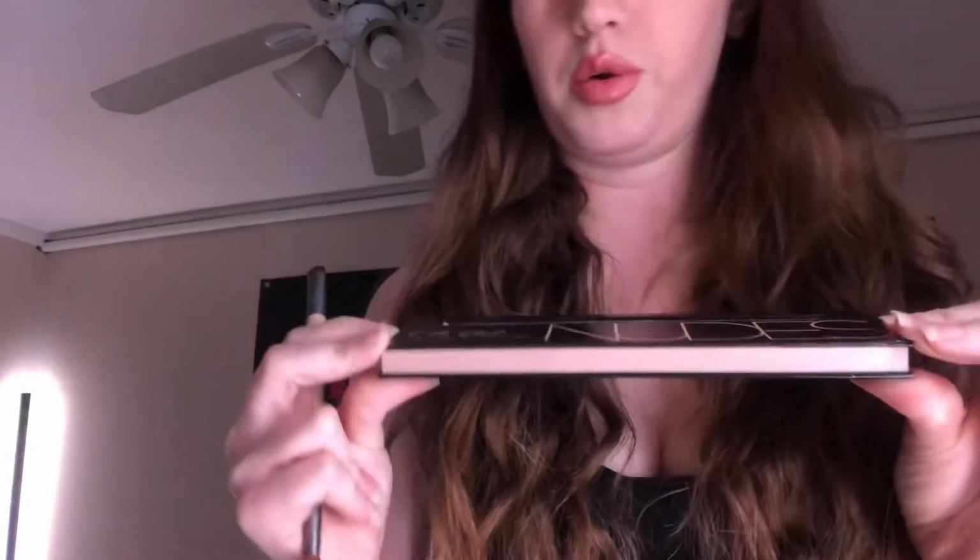I'm gonna do eyeshadow now. So I use, this one is my favorite one. It's the LA Girl Nude.